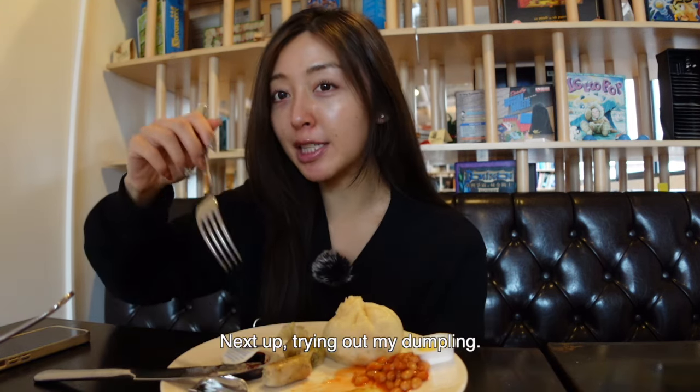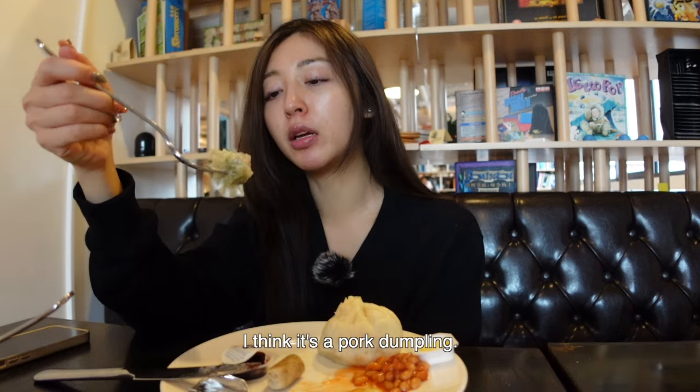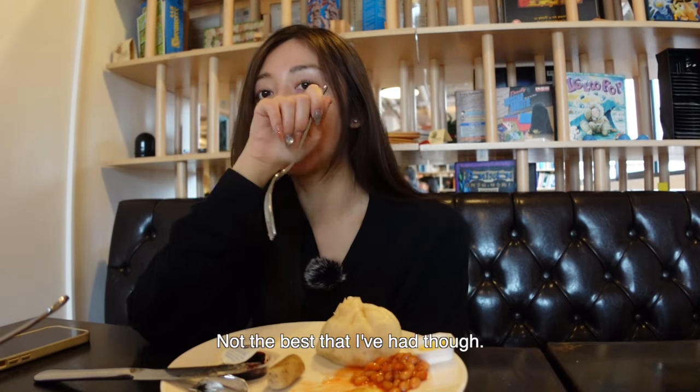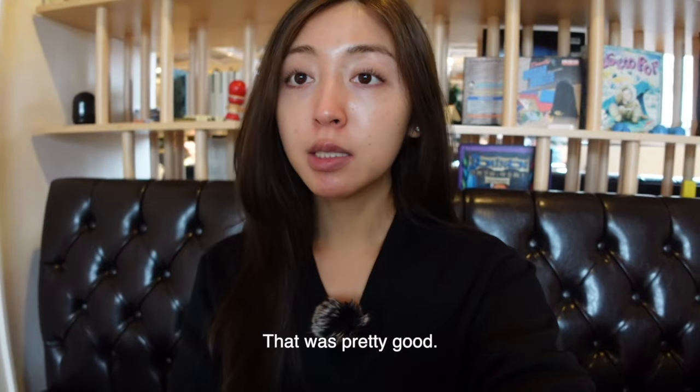Next up, trying out my dumpling. I think it's a pork dumpling. Pretty good. Not the best that I've had though. Oh, my bao bun has split open. But let's try this out. That's what it looks like on the inside. Not bad. But that was pretty good.